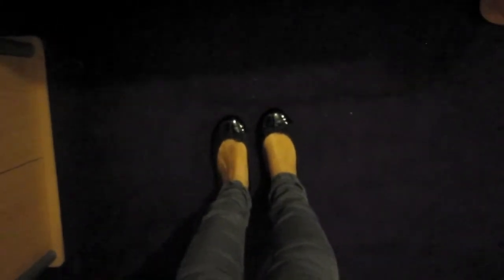Oh, my shoes. Oh, hold on, let me go ahead and show you my shoes. So these are the shoes that I will be wearing tonight. Yeah, they're just your basic flats that I got from Target, and they were on clearance. And yeah, that is basically my outfit.